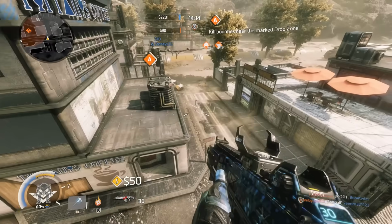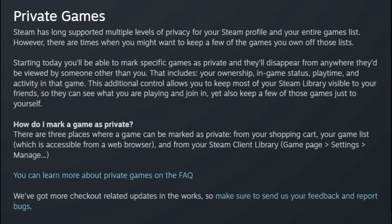Let's talk about private games first, you guys. Steam has long supported multiple levels of privacy for your Steam profile and your entire games list. However, there are times when you might want to keep a few of those games that you own off those lists. Starting today, you'll be able to mark specific games as private, and they'll disappear from anywhere they'd be viewed by someone other than you. This includes your ownership, in-game status, playtime, and activity in the game. This additional control allows you to keep most of your Steam library visible to your friends so they can see what you're playing and join in, yet also keep a few of those games just to yourself.